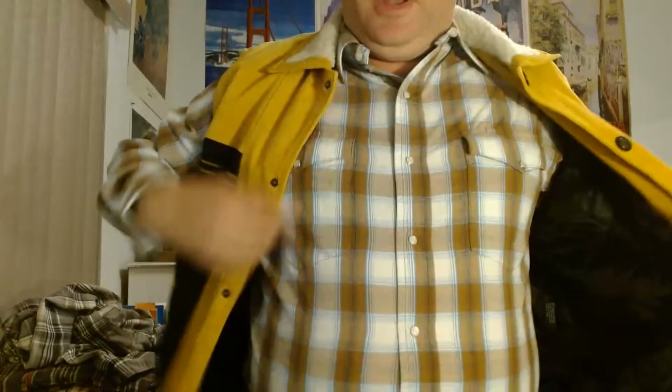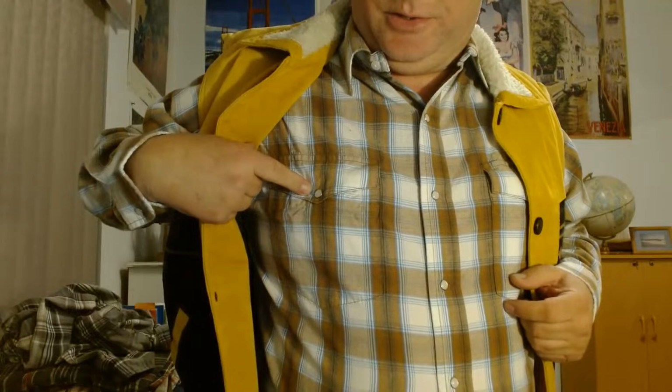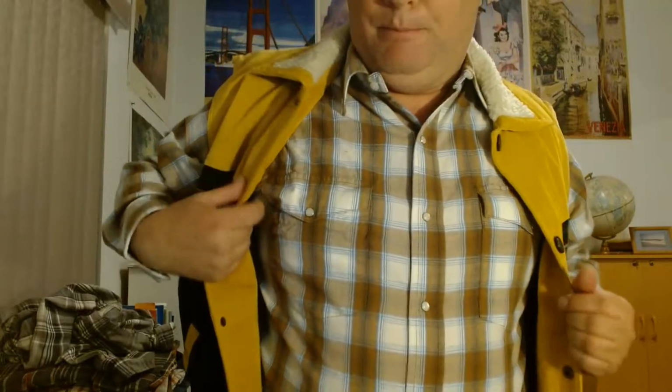I thought I had basically covered this last year to kind of capitalize on the Yellowstone thing. I want to kind of show off the vest here instead of holding it up, and make special note of the flap pockets and the pearlized buttons. This shirt does not have any shoulder yokes.